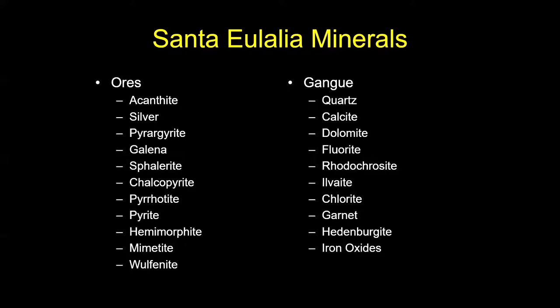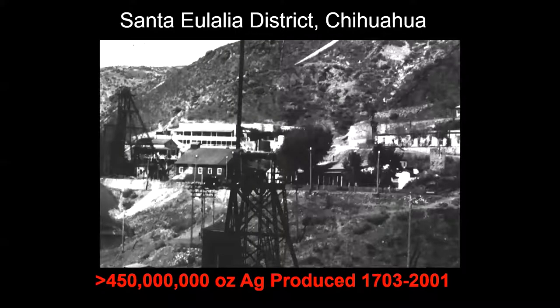Again, the main silver minerals, also other nice hemimorphites, mammothites, wulfenites, sphalerites, and from the skarn zone, ilvaites, rhodochrosites, hedenbergite. 450 million ounces of silver were produced from 1703 to 2001, mostly out of the West Camp.